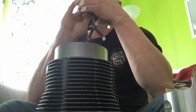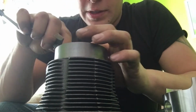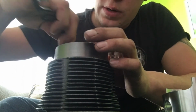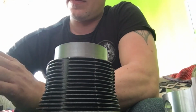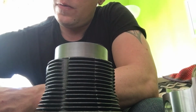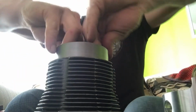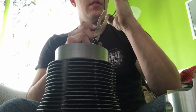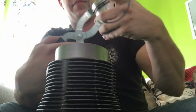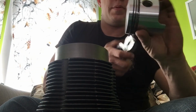Let's see what happens. Make sure 24 fits in. Yes, and 25. No. 024, 024, 026, 026. So again, make sure top is facing up. Find my Sharpie mark. There we go.